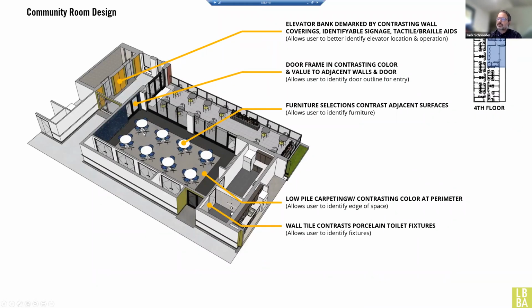This is the blow up of the community space and roof deck. Again, the base trim is dark, hardware dark, doors and frames darker than the walls surrounding. A couple of specifics to this space: keeping an eye on furniture as well, making sure the top of the table contrasts the floor below for the chairs. We've also created a path around the space that allows people to orient and move through the space without dodging chairs and other furniture. The kitchen, which you'll see more in the residential, has contrasting surfaces versus the darker boxes.